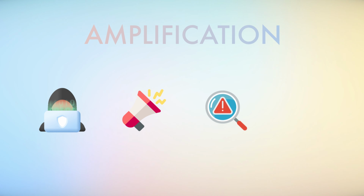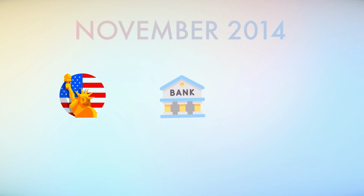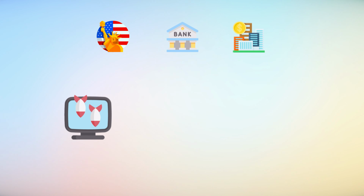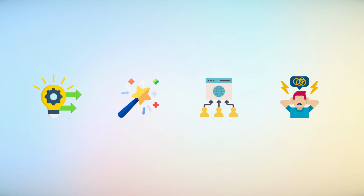In some cases, attackers use amplification techniques to further magnify the attack's impact. These techniques exploit legitimate services like DNS or NTP servers, sending small requests that generate much larger responses directed at the target. In November 2014, several US banks and financial institutions were hit by a DDoS attack campaign that used NTP servers for amplification. This technique generated over 40 gigabits per second of attack traffic aimed at overwhelming the targets.